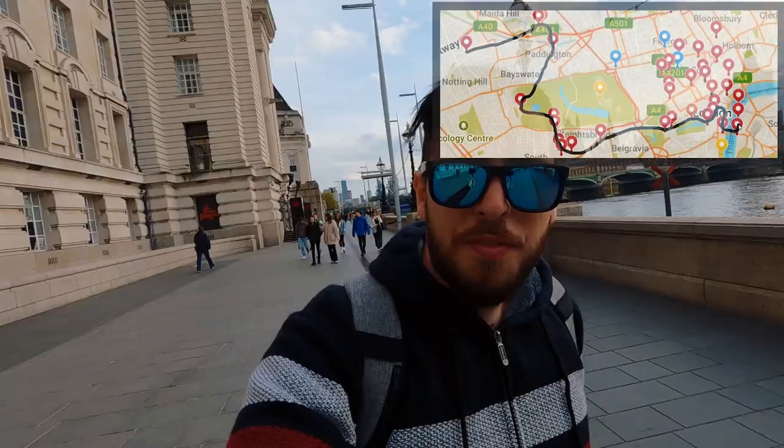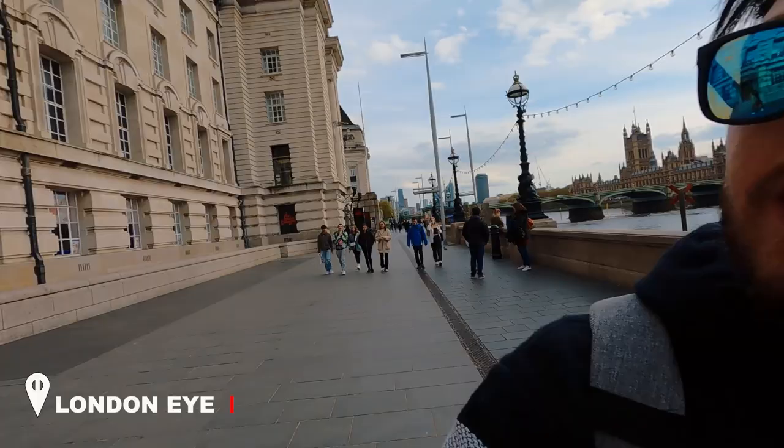After a lot of pictures, I'm passing now through the London Eye, and also we got the London Dungeon behind me, London Eye, we got the Sea Life here, the Shrek, but it's closed. I will be coming back and doing the big attraction in another day.